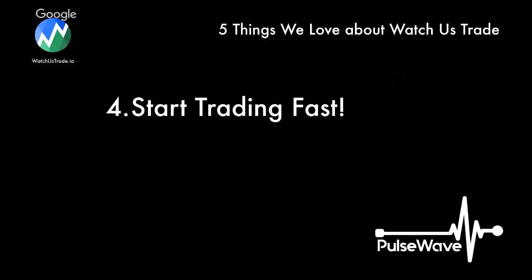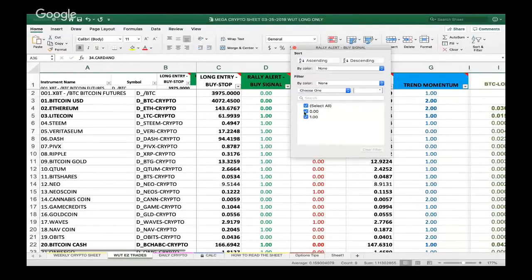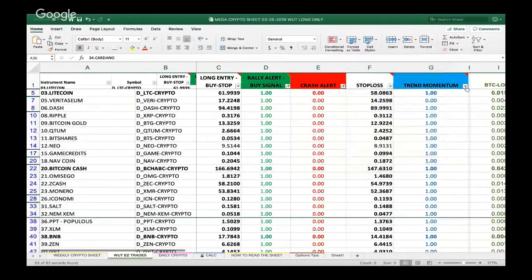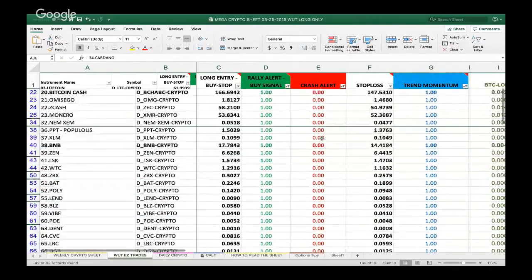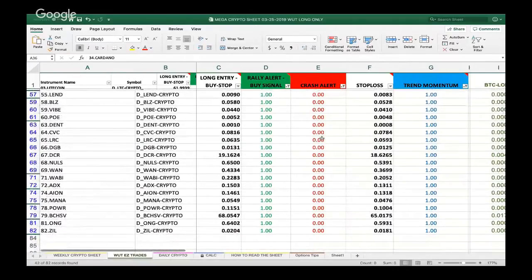Let me go back a little. Sorry, guys. So you could see I take that spreadsheet and within a second, summarize it down. This is not the only way that we use our sheets. There's a couple different ways to use them that are even more powerful. But this is just an example of how you get this report, and it tells you exactly where to enter the market, and it tells you what is likely to go up or down that day.